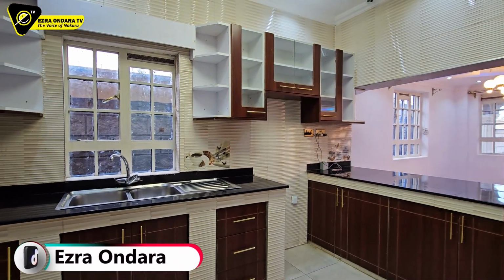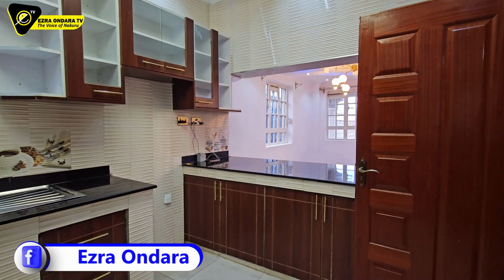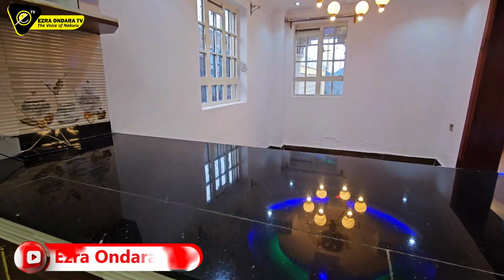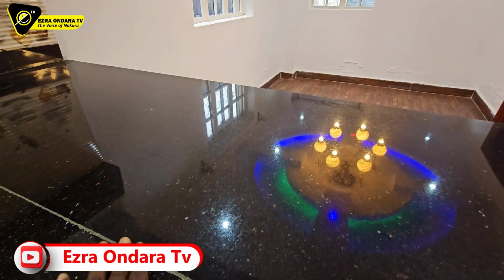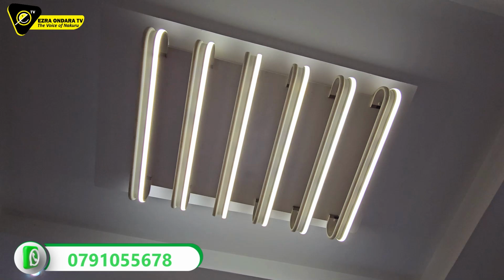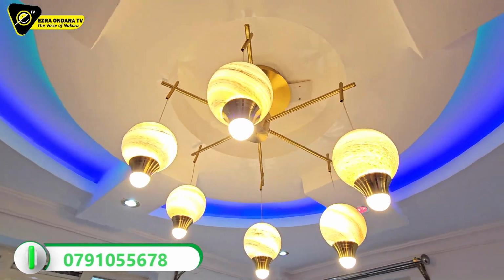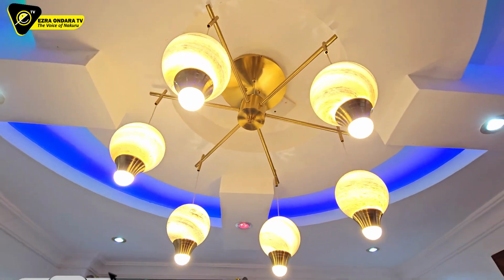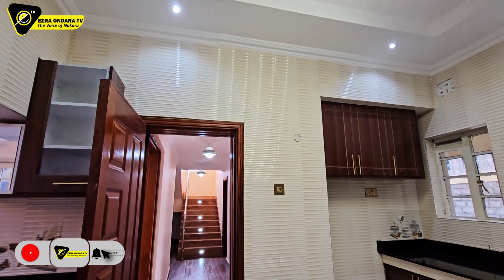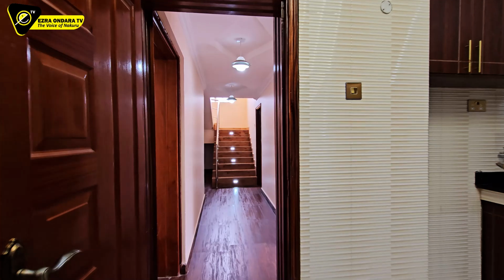Plenty of cabinetry, as you can see. Even the wall tiles in the kitchen are beautiful. We were charging our gadgets there. That's the granite top, which is also accessible from the dining area. It can serve as a breakfast bar as well. Look at the lighting here, beautiful lights coming down from the gypsum.